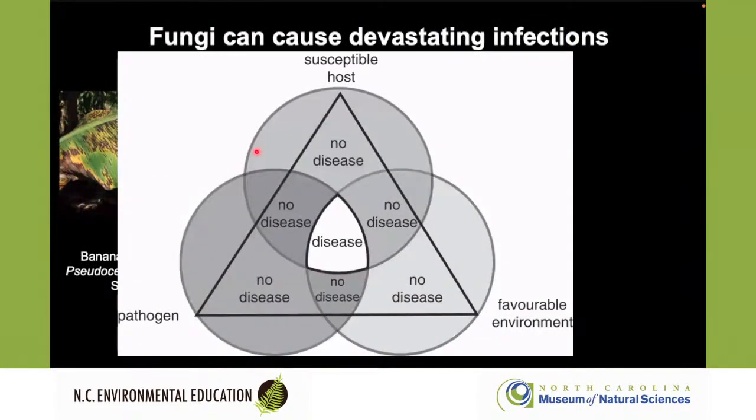When we're thinking about plant fungal pathogens, we usually think about the disease triangle: we need the susceptible host and the pathogen, which is basically in the environment. But then we also think about a favorable environment for infection. And now we are in a climate crisis in which warmer temperatures are creating a more favorable environment for fungi to colonize, threatening our food supply.